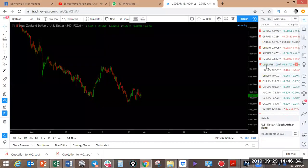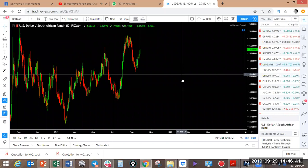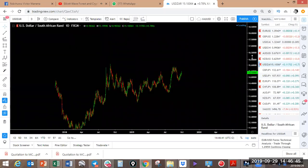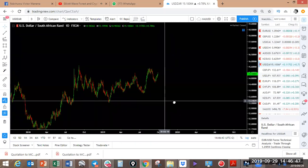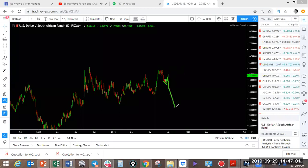US dollar ZAR. Let's have a look at this one on the daily. So US dollar ZAR and US dollar CAD are correlated. So let's have a look at the structure here. So we saw the V pattern here. You'll see this V pattern in the lower degree that was showing us reversal. Initially, I thought there was only going to be a 3-wave pullback because we wanted this one to go all the way to 13. Okay, if it was going to go to 13, this was going to be the structure. It was going to be this 3-wave structure.